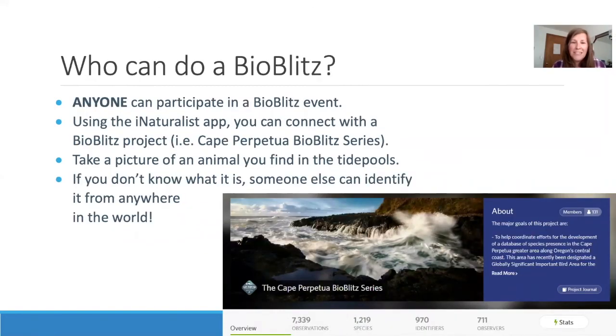And anyone can participate in the BioBlitz event, of any age, anybody, any capability. You can even just take your camera out and upload it later if you don't want to download an app to your phone. So there's a variety of ways that you can do it, but basically, again, you're just taking snapshots, pictures of the intertidal creatures, and you'll want to connect to a project depending on your location.